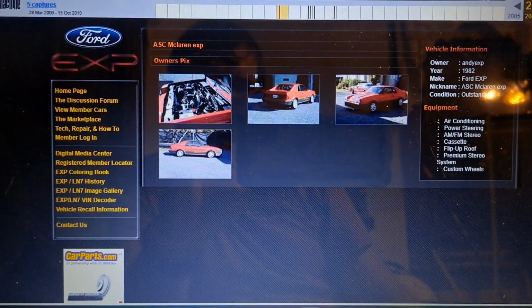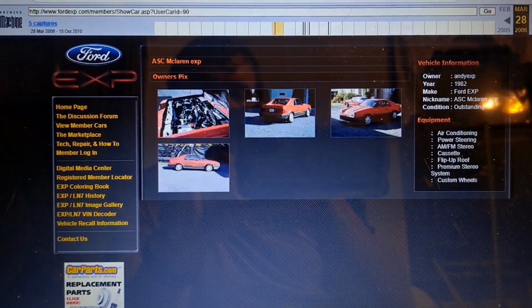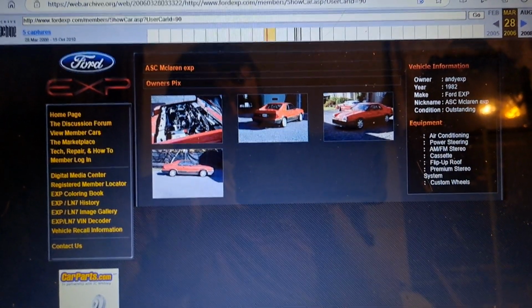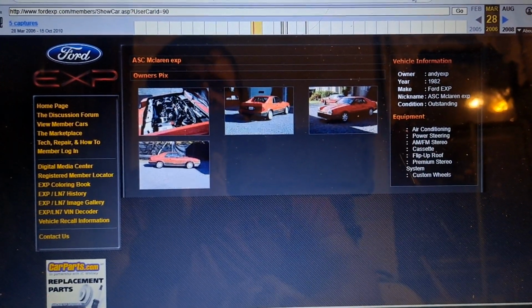He doesn't have as many as I do, but he has had as many as I do now, and every single one of his have been absolutely pristine cars. He only accepts the finest.